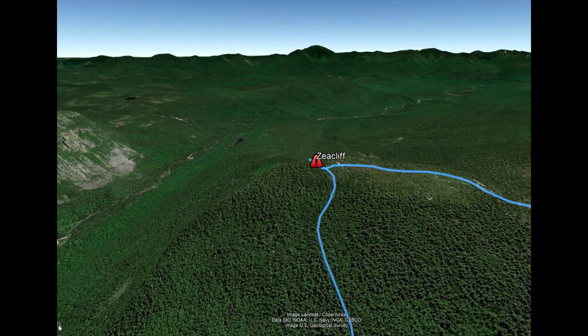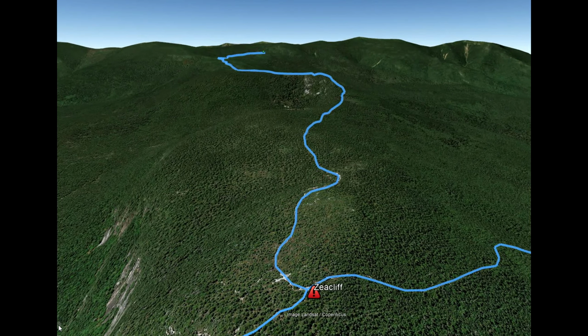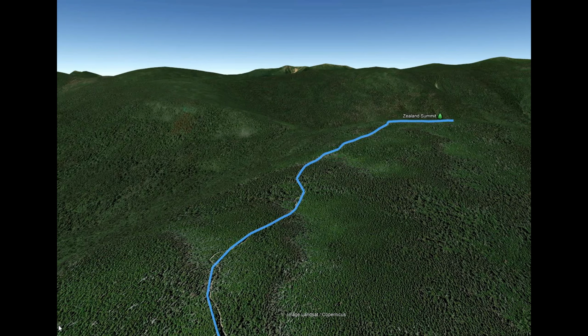We will continue on after a quick break to enjoy the views along the way until we get to the spur trail that splits off Twinway to Zeeland Summit. Zeeland is a completely viewless summit, but we should get some good views at Zeacliff along the way.